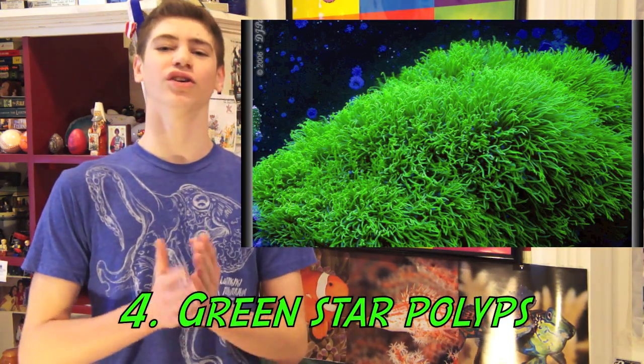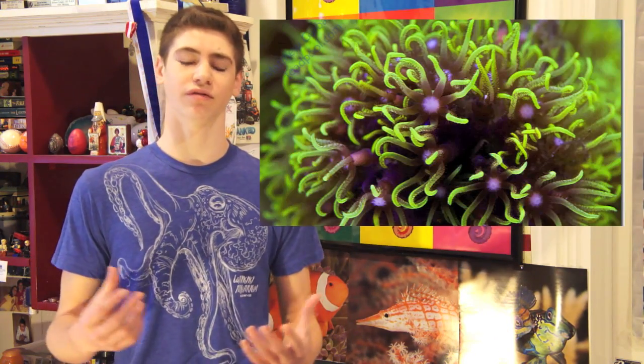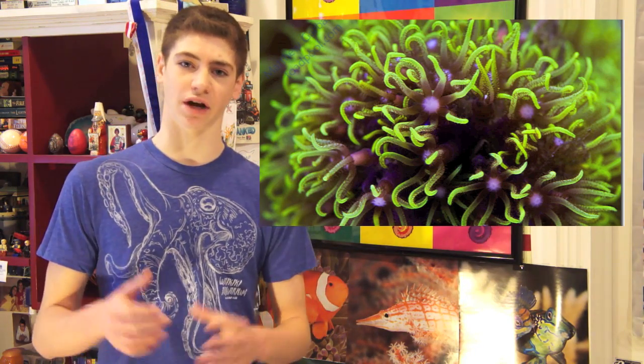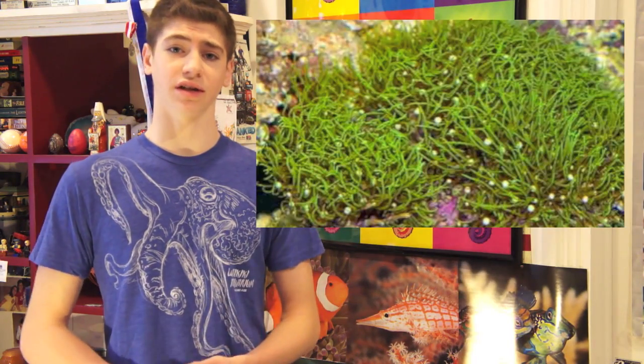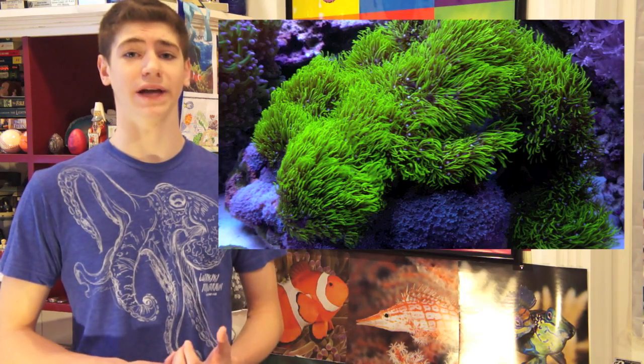Number 4, green star polyps. These are typically yellowish green to bright fluorescent green. Polyps that are connected to a rubbery purplish tissue that grows like a mat on rocks. Large colonies can create dense carpets of it. Green star polyps are very, very hardy. They can tolerate low levels of light, but if you put them in high lighting, they will be absolutely stunning.